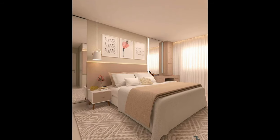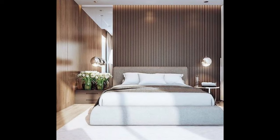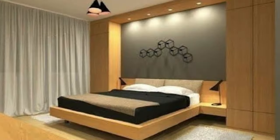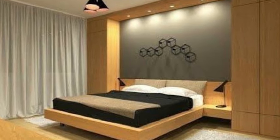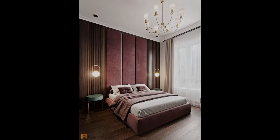Number 3. Box bed. Simple in design, box beds are common in contemporary households purely for the fact that they provide you ample space to store. The whole bed is largely made of one frame.